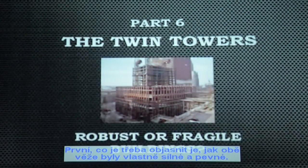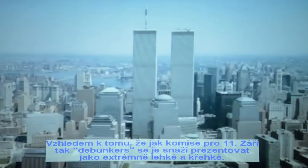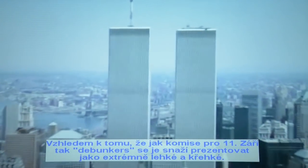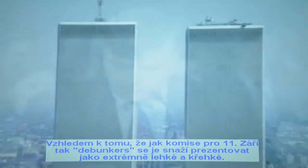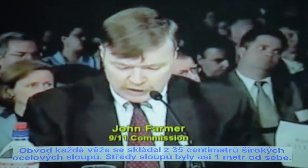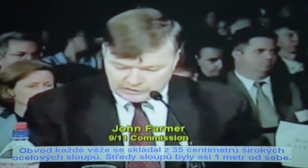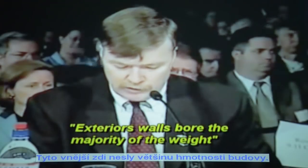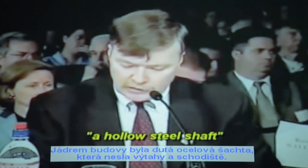The first issue that needs to be clarified is the actual strength and solidity of the Twin Towers, since both the 9/11 Commission and the debunkers have made extensive efforts to depict them as extremely light and fragile buildings. The outside of each tower was covered by a frame of 14-inch wide steel columns. The centers of the steel columns were 40 inches apart. These exterior walls bore the majority of the weight of the building. The interior core of the buildings was a hollow steel shaft in which elevators and stairwells were grouped.